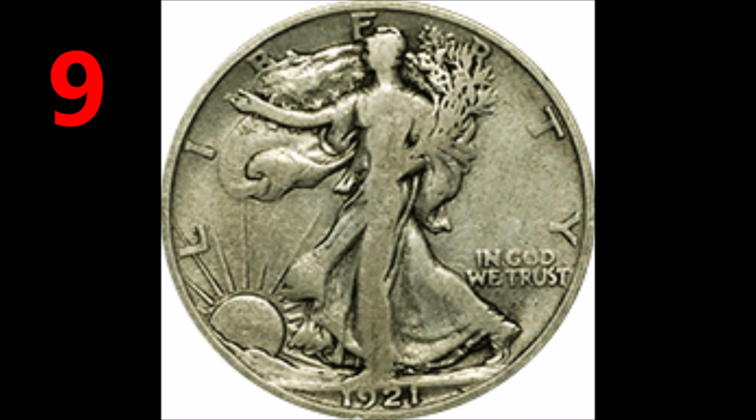With a production run of 548,000 and a silver content of 90%, these coins are a little more readily come across and have an average sale amount of $40 to $80. One in certified mint state, however, is worth between $85,000 and $100,000, but they are very hard to come across.